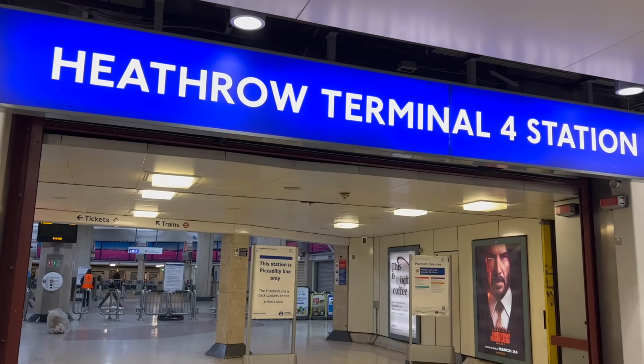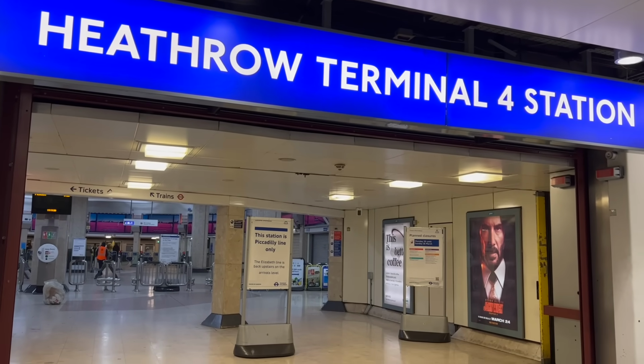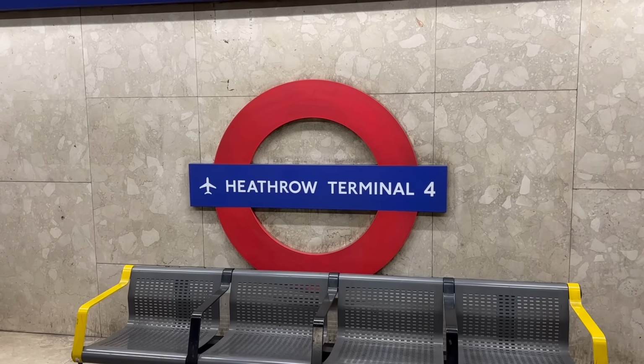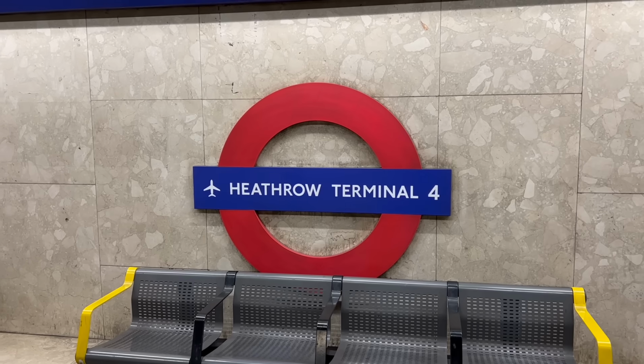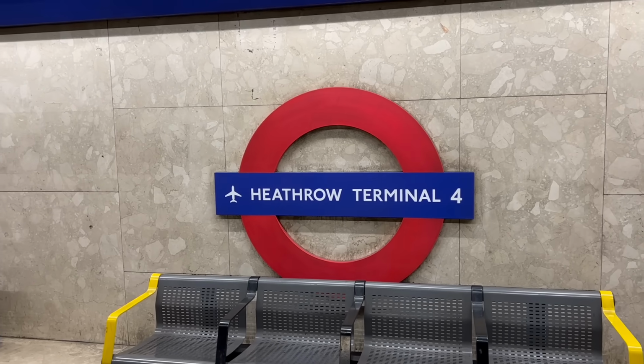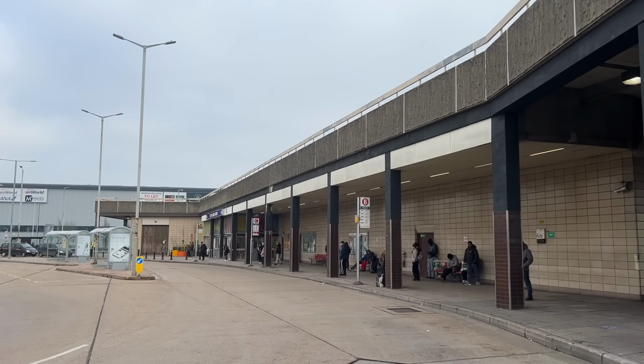An alternative plan was that the tube would curve around after Heathrow Central to give Terminal 4 its own dedicated station. A third version would have seen a branch come off at Hatton Cross, which again would have given Terminal 4 a dedicated station. Hatton Cross offered the design team something entirely new.